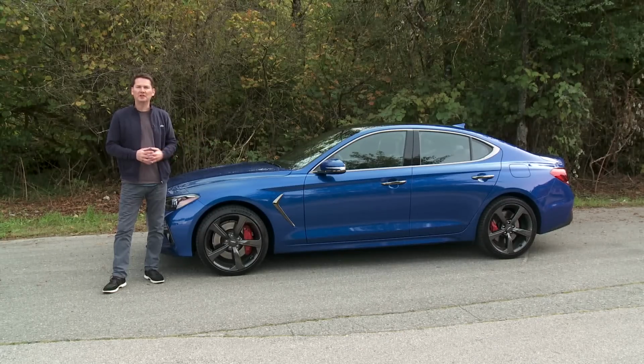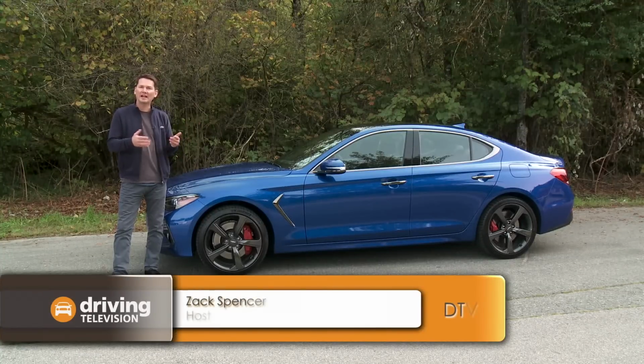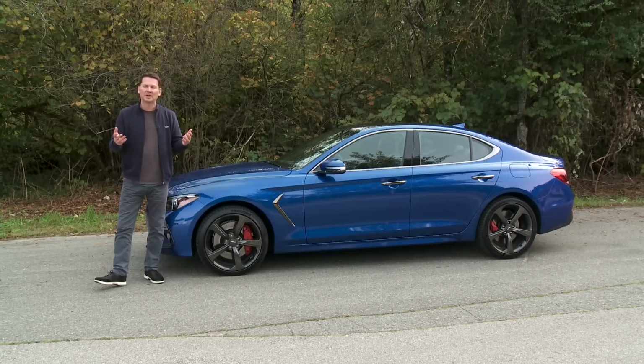Well, today we're looking at the Genesis G70. For those that aren't aware, and I'm sure most of you are, Genesis is the luxury brand of Hyundai, the same way Lexus is the luxury brand of Toyota and Acura over Honda. You kind of get the idea.